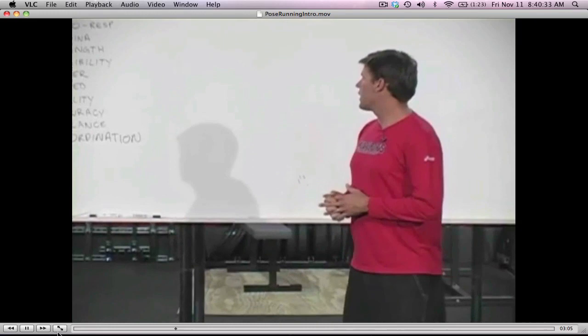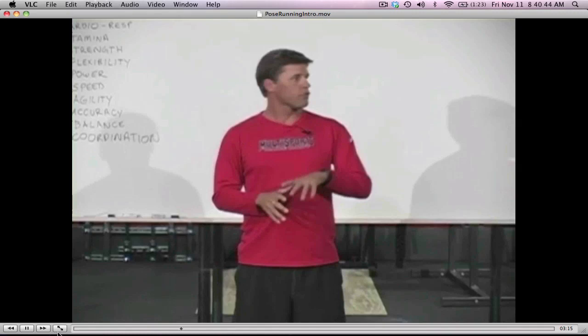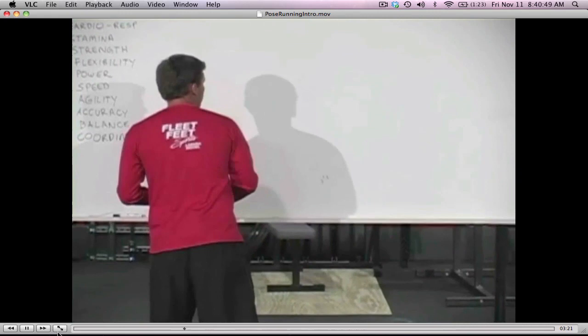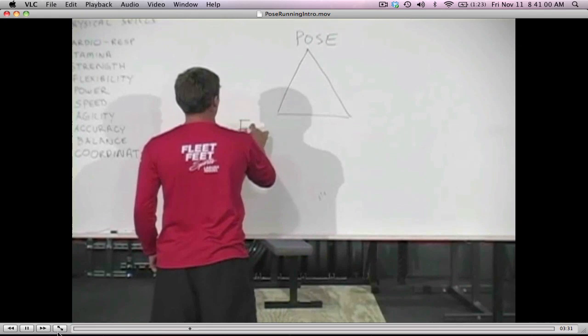So this model of pose running just redefines this whole method of how we move forward. And it's pretty easy to understand. It's three pieces. And I'm going to go through each one of these. And they all have a lot of details within them.